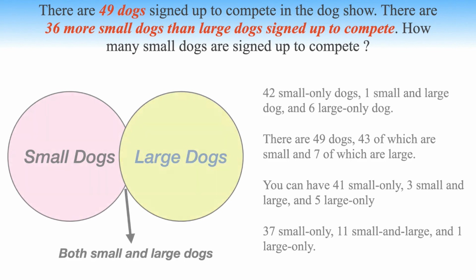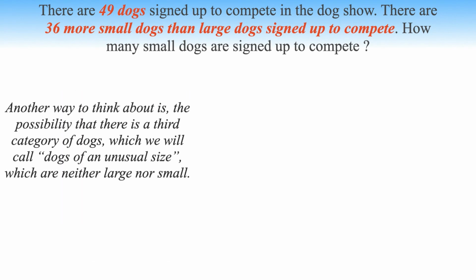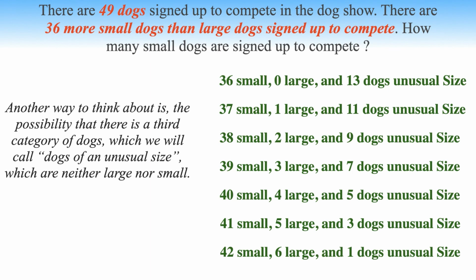Another way to think about this is the possibility that there is a third category of dogs, which we will call dogs of an unusual size, which are neither large nor small. In this case, there are 7 possible solutions, the first of which is 36 small, 0 large, and 13 dogs of an unusual size, and the last of which is 42 small, 6 large, and 1 dog of an unusual size. Here, the point, of course, is that the problem is solvable if you reject the unstated assumption that every dog is exactly one of large and small. So it has officially been confirmed a half dog did in fact compete in this dog show.